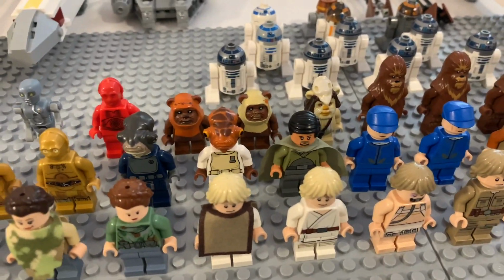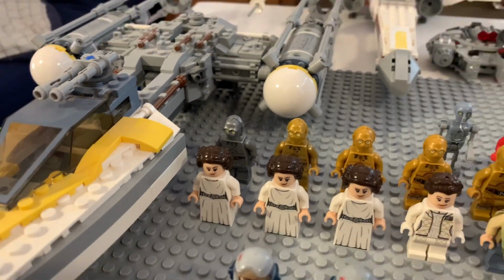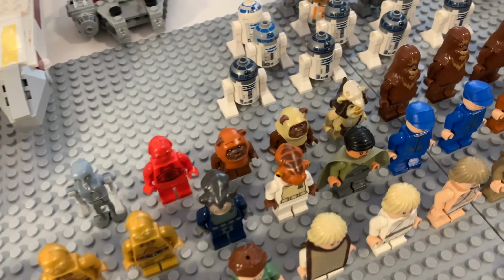Then we have Admiral Akbar, Admiral Radis, and then a load of C-3POs. And then this silver protocol droid, which is actually pretty cool as well. I really like that minifigure. And then continuing the droid theme, we have a medical droid and then some red protocol droid as well. And then we move on to the Ewoks.